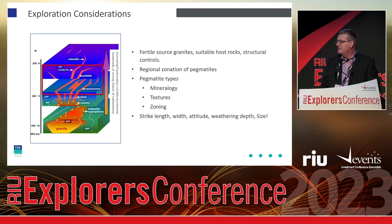Pegmatites from a common granite source rarely occur alone, but occur in groups that are typically zoned, starting from simple pegmatites close to the source granite to more distal fractionated and mineralised pegmatites. The host rocks are often upper greenschist to amphibolite metamorphic grade. It is therefore important to understand early on in the exploration program where you might be in the overall granite pegmatite mineral system.